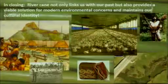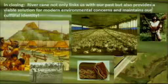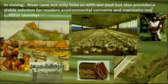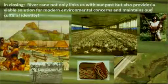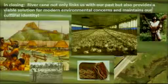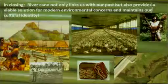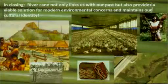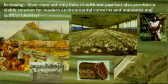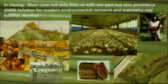In closing, river cane not only links us with our past, but also provides a viable solution for modern environmental concerns. Like the mound builders, that's an image of mound builders on the left. I looked for this one picture I came across years ago. It was a mound in Louisiana that was covered with river cane. It was just river cane all over, and that's what kept the whole mound together. I've also read where they've used cane mats on mounds to hold them together. It's like, wow, that's pretty neat stuff. So that's how important it is. Again, it's not only important for us culturally, but also environmentally.